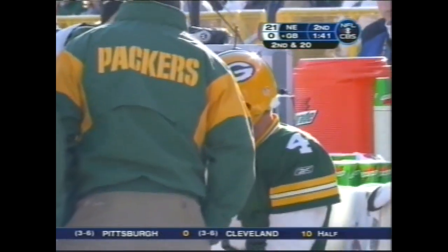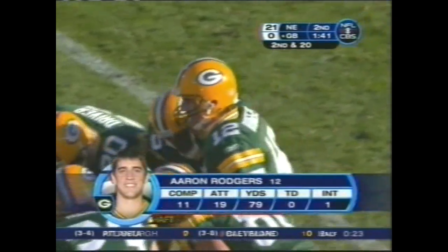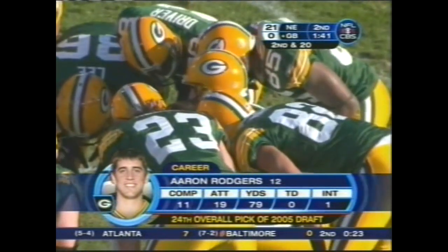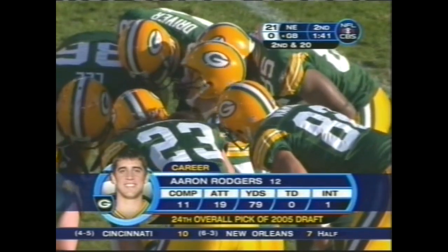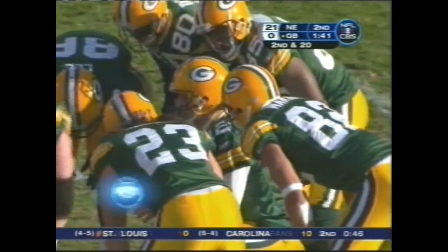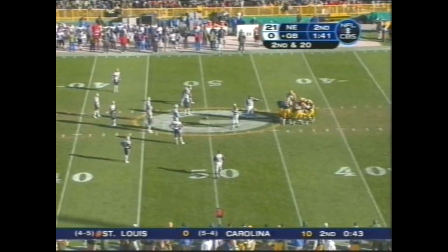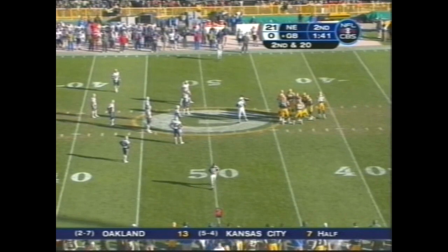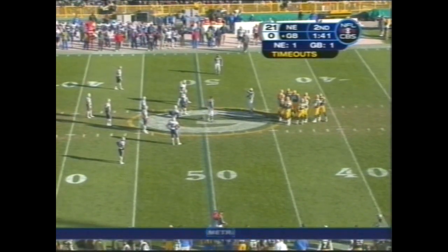And Aaron Rodgers comes onto the field. Well, those are his career numbers for the season. Aaron Rodgers has attempted only 3 passes this year and completed 2 of them. And the ball is at midfield. Rodgers is looking at a 2nd and 20 from the 50-yard line.